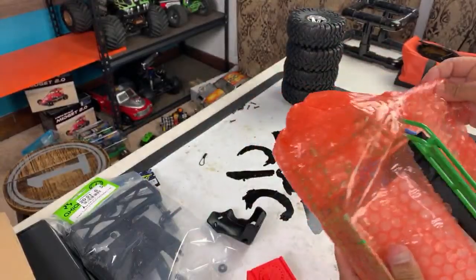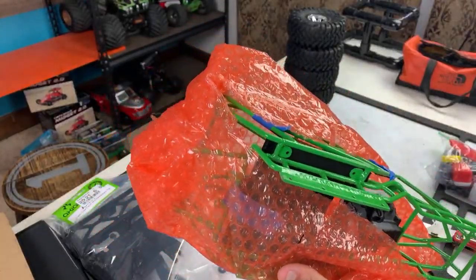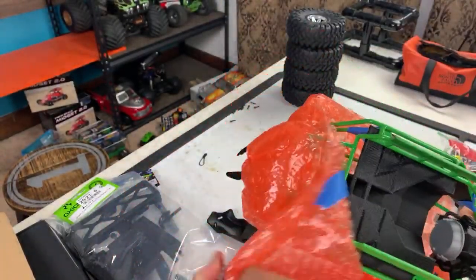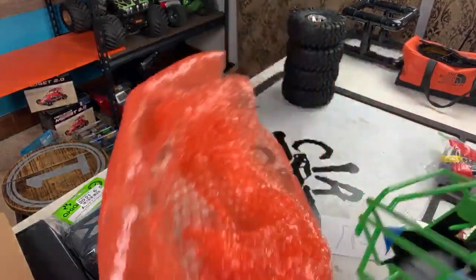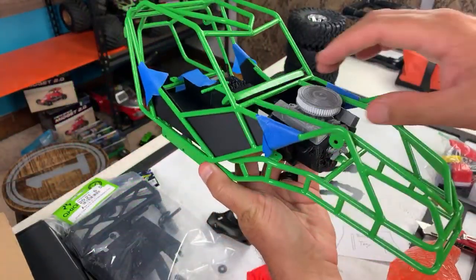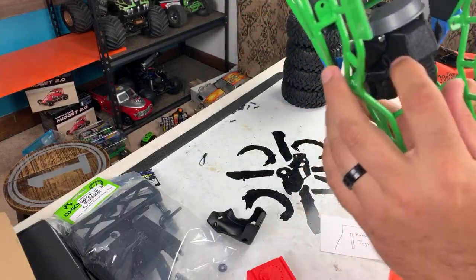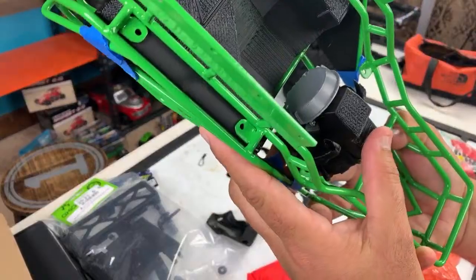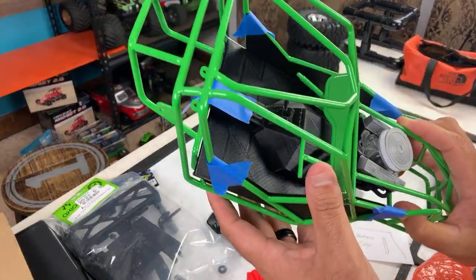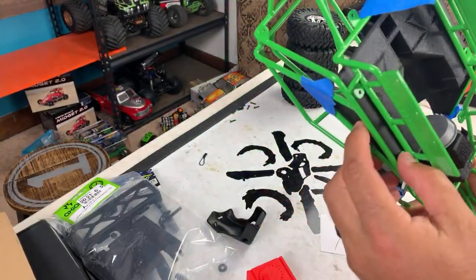Man, I love this green. Love that green. So show me battery tray. That was posted here on the bottom. Look at that. Scale motor is in here. Got one screw in it right there. Got a 3D printed part to attach it. That's really cool. So it looks like this stuff might just be kind of held in with tape for now.